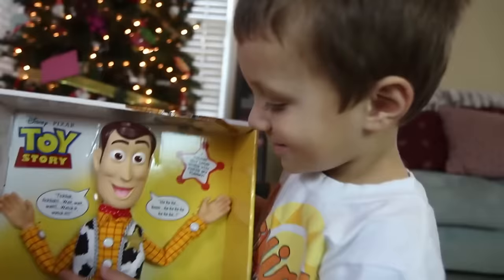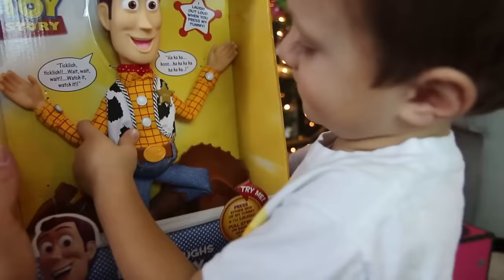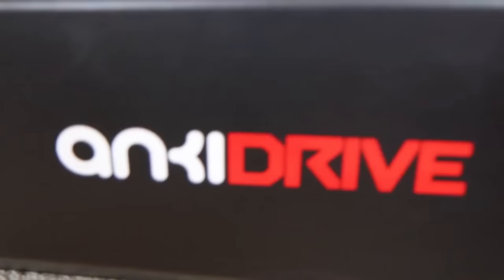All right, Chase got Woody, and you can tickle him, make him laugh. Go, Chase. I am ticklish, okay? One thing that Anki Drive actually sent to the kids, the battle begins. It's a race for survival.